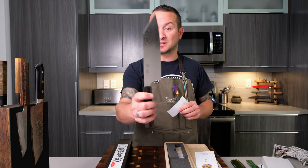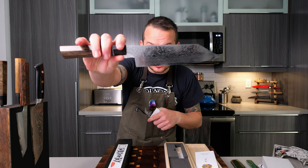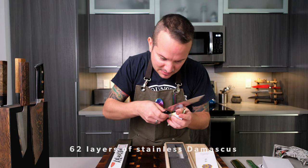Now, why is it a Bunka, not a Santoku? Because of that tip right there, as well as in terms of the profile. Typically, they're a bit flatter. This one actually has more of a Santoku belly to it. Wow, that is absolutely gorgeous. I don't know how many layers of steel that is, but I am absolutely digging the Damascus.